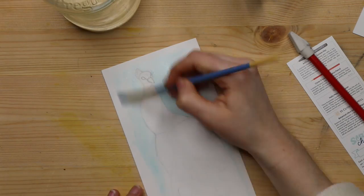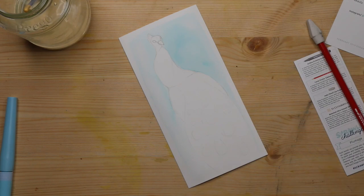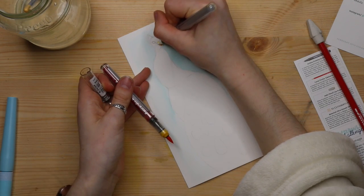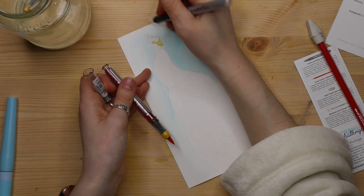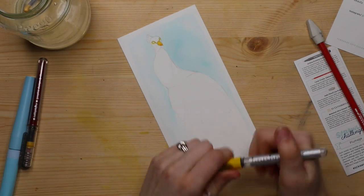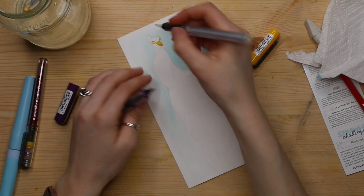So the theme for this month was plumage, and the first thing that came to mind was a peacock. So at first I thought maybe I could just do a couple feathers, and then I thought, why not just draw a peacock? This is a purple peacock. I don't know if those actually exist, but it's just kind of what happened.